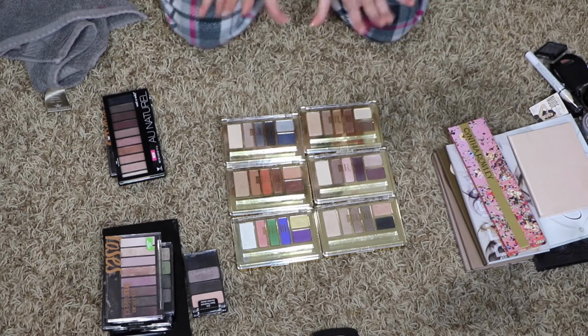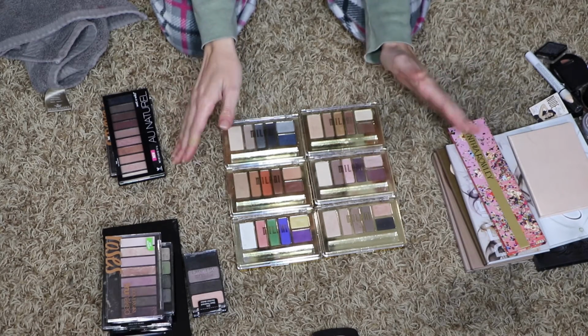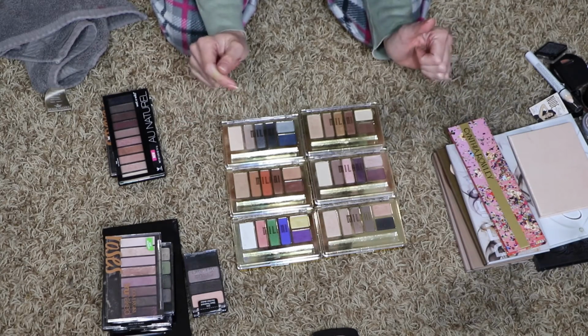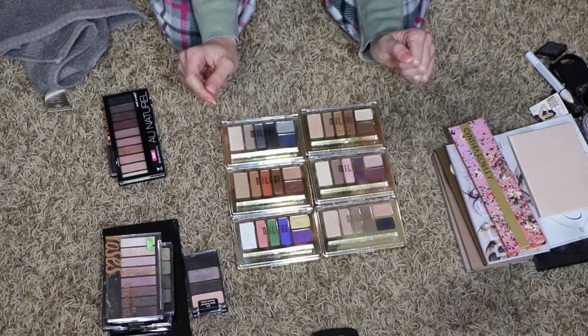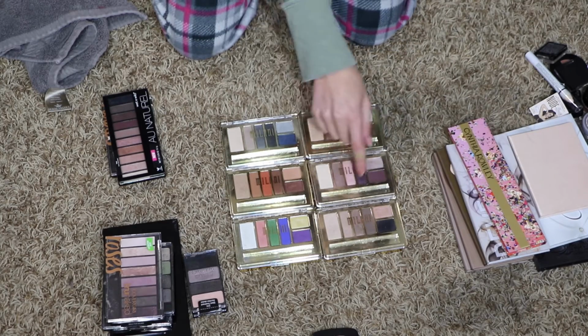These are really, really fantastic palettes. They have a very good mix of shimmers and satins. There's only one, this purple one, that has a chunky glitter to it, but I scraped the top off of it and it's working a lot better. But the quality is excellent, and they really rival my high-end palettes.